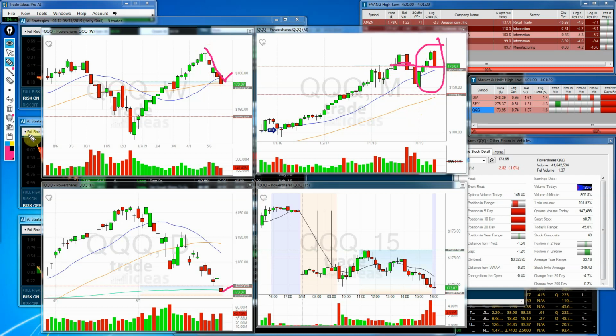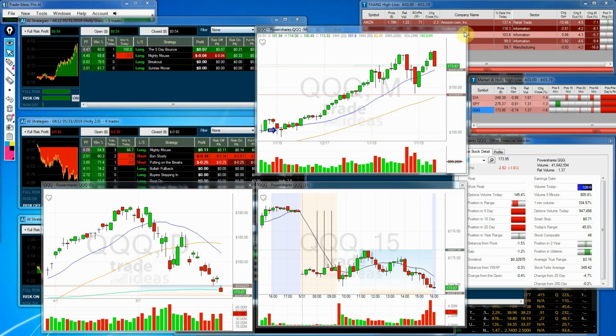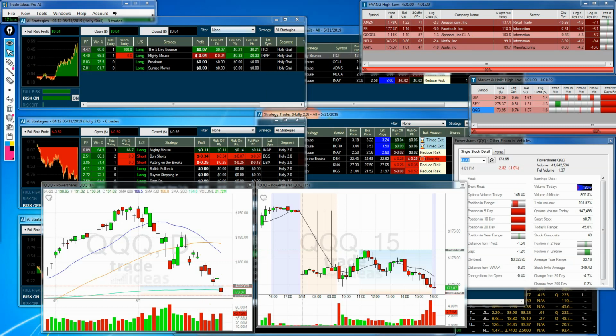I'm sure a lot is going to depend on the news that comes out of Washington and everything else over the weekend here. We've been having these big gaps every day. I mean, look how messy this chart is, just an absolute mess there. But hey, let's get on to Holly and see how she did. We'll get rid of a couple of these charts here.